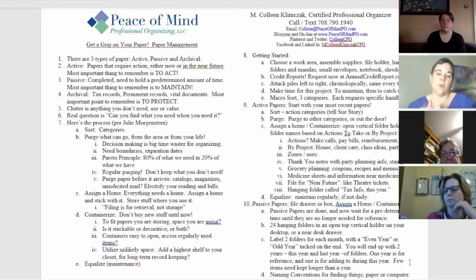So again, when we're assigning a home and containerizing for those, we want them to be quick and in our faces, to be honest. Active papers need to be in our faces. Maybe we want to have it by project. Maybe we want to have it by zone or by theme. There's one here that says thank you notes, stamps, with party planning information, whatever that would look like. Maybe you do meal planning, and so your grocery planning and coupons and recipes are all together. Those are some of the things that might be in your active folders, okay?